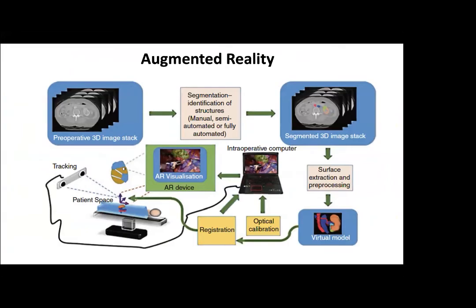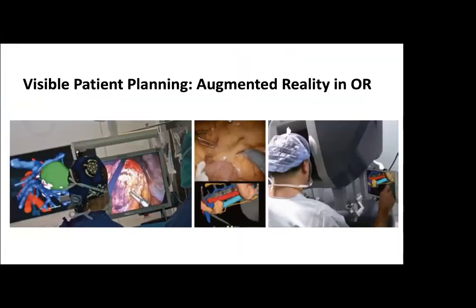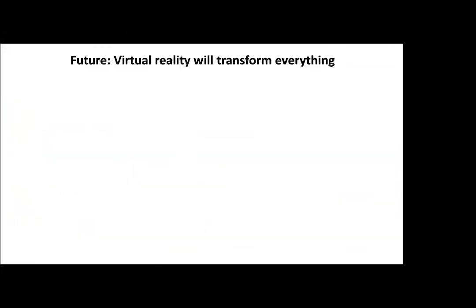So augmented reality is going to be part of our treatment now. Iris is available there with the Da Vinci, so that we can actually connect our CT findings to the screen during the operation. It was shown by using the Iris system that the number of radical nephrectomies decreased by 16.5% in favor of partial nephrectomy, and radical nephrectomy is now around 4% of patients only by using this augmented reality.